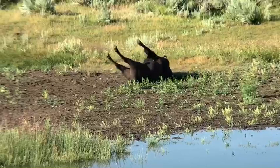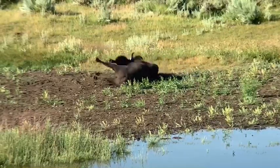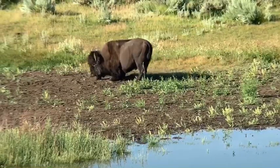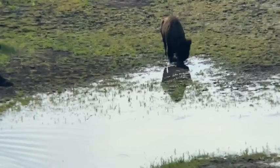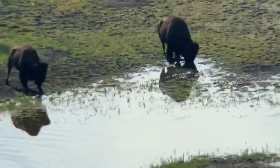As an animal that evolved on the Great Plains, they actually handle heat quite well and don't have a lot of the difficulty that we see in some of our other Grand Teton species. But that doesn't mean a good wallow in the mud doesn't feel good on a hot day, as Sarah, our naturalist, explains while she's up in Yellowstone National Park.